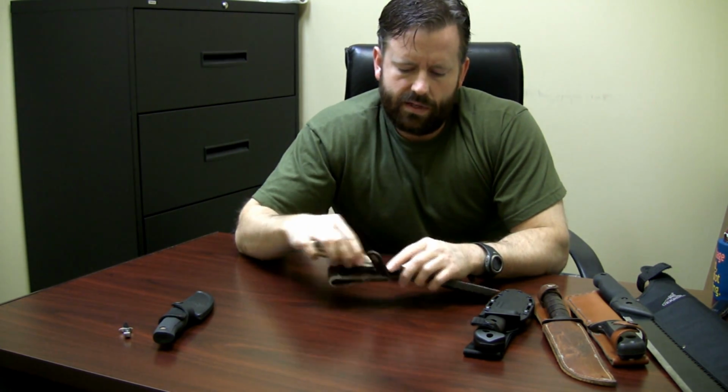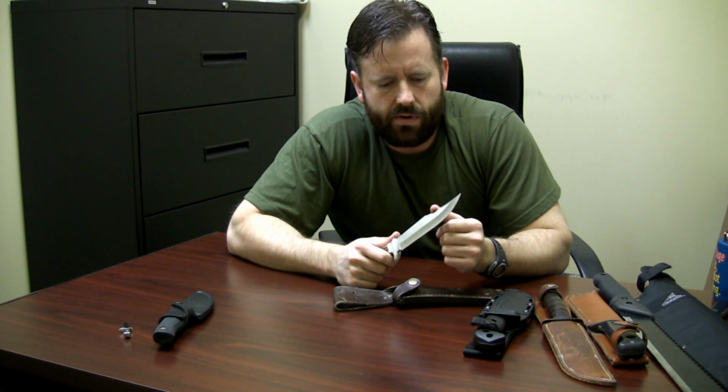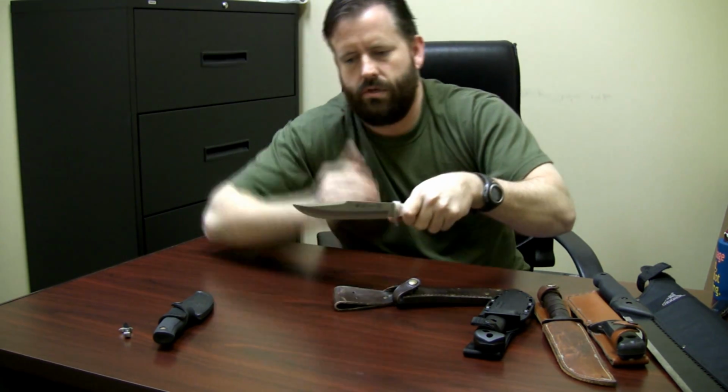Where you're going to be limited is in your chopping tasks. There's not a lot of weight here, so you're not going to chop down a tree with this. It would take forever. But you have a decent enough spine here that I think you could baton through wood. You could hit with another stick to split wood with it.